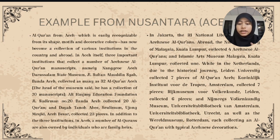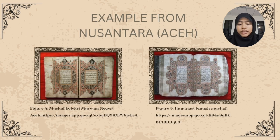In Jakarta, the RI National Library collected 7 Al-Quran. The National Library of Malaysia, Kuala Lumpur, collected 4 Al-Quran and the Islamic Art Museum Malaysia, Kuala Lumpur, collected 1. While in the Netherlands, Leiden University collected 7 pieces of Al-Quran Aceh. Example from Nusantara Aceh, Mushaf, State Museum collection and illumination in the middle of the Mushaf.